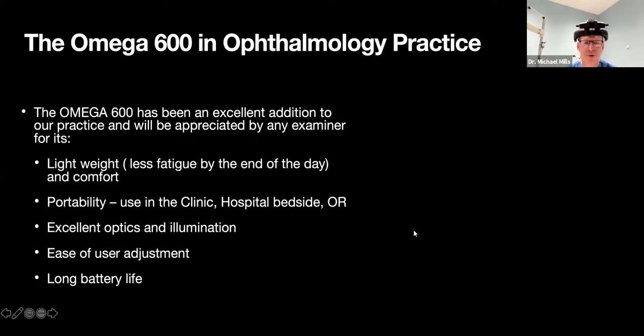It's lightweight, it's portable. You can use it in your clinic, hospital at the bedside, or even in the OR, of course, because no cables. Excellent optics and illumination, and just ease of adjustment and the long battery life. So overall, very, very impressed with the instrument. It works quite well. And so I think they've done a great job at HEINE.